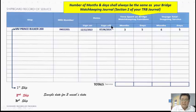Then, date sign off. The date sign off doesn't mean that you already completed the training. It means that you finished the training on that certain vessel. If it is already 12 months, then it will be the completion. But if it is not, that means that it's only the date that you signed off on that certain vessel.